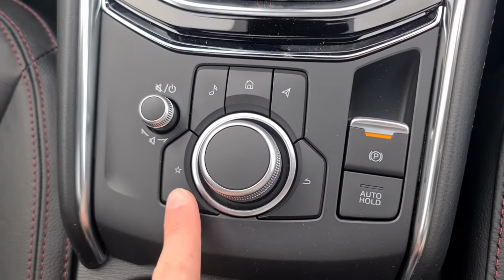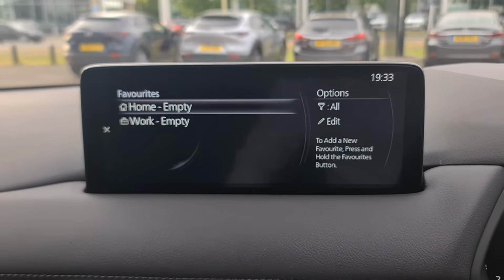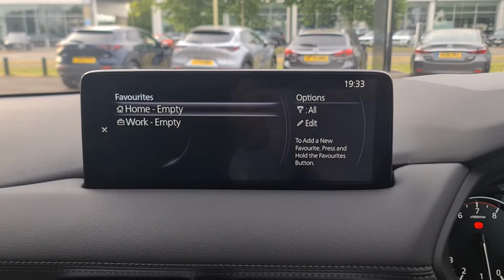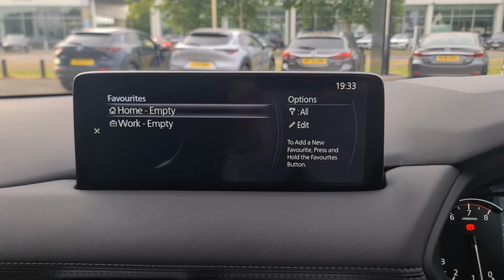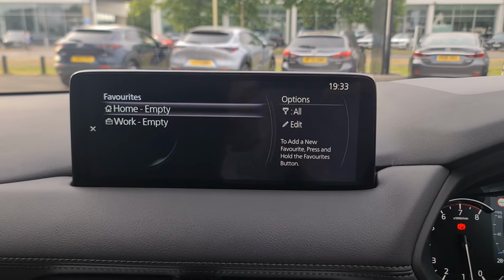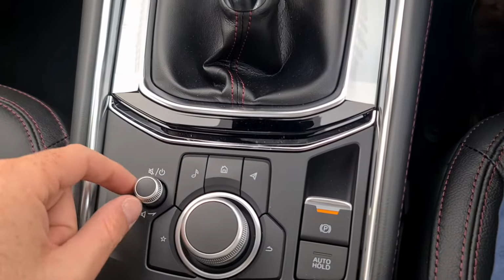You do also have this star button here, which is for your favorites. So you can add favorite radio stations, favorite sat nav destinations, home, work, for example, and you can also add favorite contacts from your Bluetooth or mobile device, whoever you've got plugged into your phone. If you call someone constantly or keep going to a destination, this will just save you time by storing things as favorites.